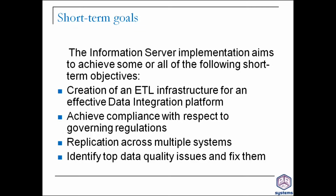These are just a sample of the typical short-term goals which organizations have. Your organization might have a totally different short-term goal, or your organization might have a subset of these goals. But the key aspect which I'm trying to highlight is that whatever these short-term goals are, they need to be considered as you plan.